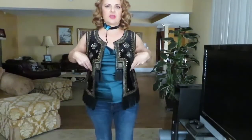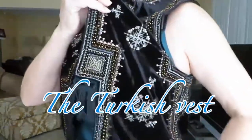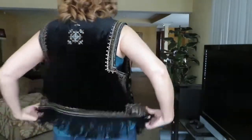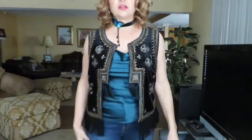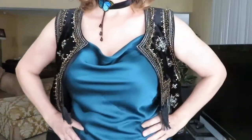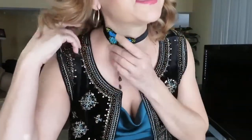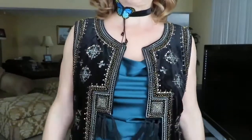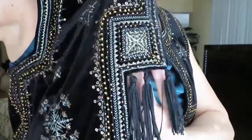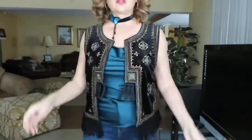Okay, the next item would be this Turkish embroidered vest. It has a little bit of embroidery here and these fancy fringes. And what I did, I kept it simple with the flare jeans again, this shimmery kind of a top. I added this butterfly here, so it's not so serious looking. Kept it simple on the earrings again, just gold to go with the gold in the embroidery here, which is absolutely beautiful. And this is how I can wear this without looking like I'm in a costume.